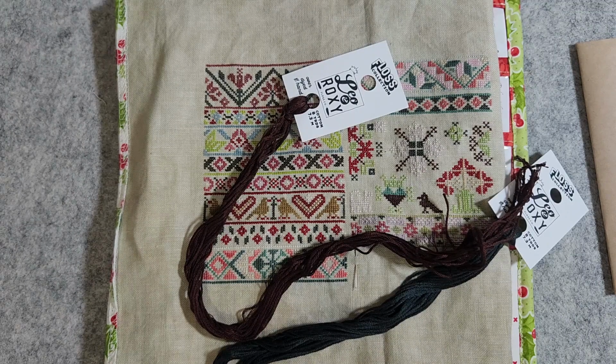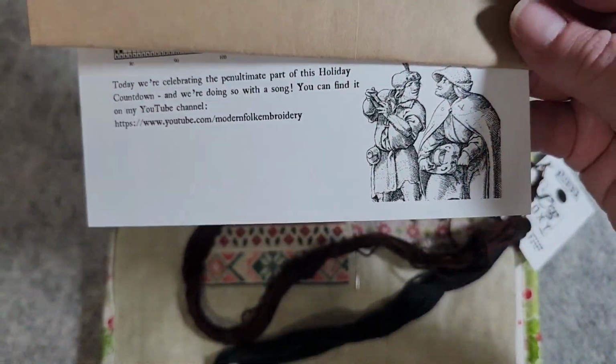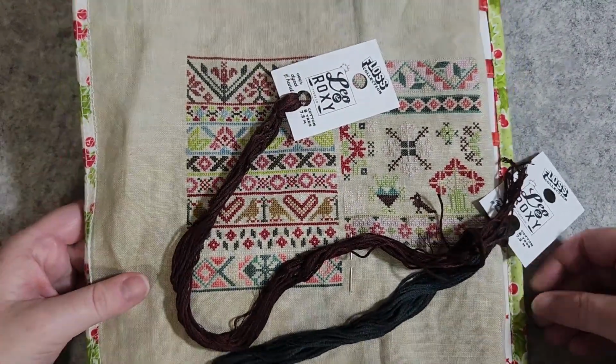So it says, today we're celebrating the penultimate part of this holiday countdown, and we're doing so with a song. You can find it on my YouTube channel at Modern Folk Embroidery. And then there's a fun little picture on this one. All right. I'm excited. I really like this color.